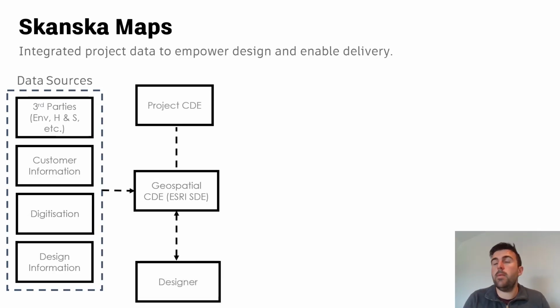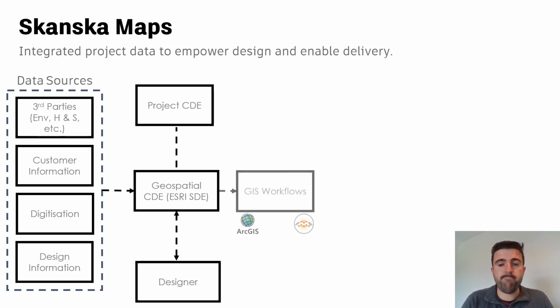Next, we need to import and link it to our design information. To do this, we link it to the project CDE, as well as any design information not hosted in the CDE. This could be GIS data from our design partners' systems. All this data needs managing and bringing together, as well as updating on a regular basis. To make sure that Scansky Maps is displaying the latest information and make it useful to the project, we use FME workbenches to regularly run the processes of collecting all this information, publishing it to our geospatial CDE, and then enabling our users to consume this data.